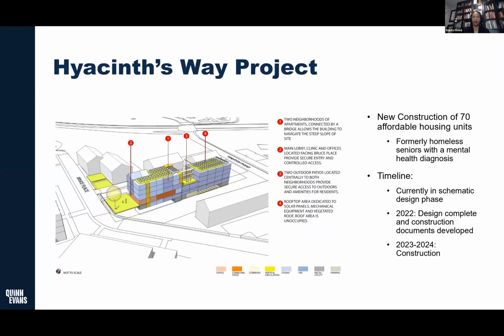So it's going to end up being new construction, about 70 units. And so we ended up breaking the building into two different pieces, one to accommodate the narrowness of the site, and to also create some different meeting places and gathering spaces for the residents to have outside space that's still contained within the building. Since this is going to be a building for formerly homeless seniors, and some of them would have mental health diagnoses, we wanted to make sure that there would be outdoor space that could still be secured and contained.